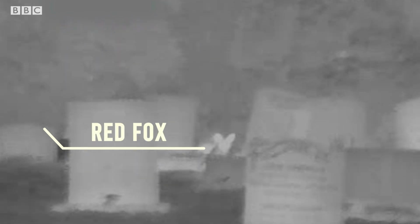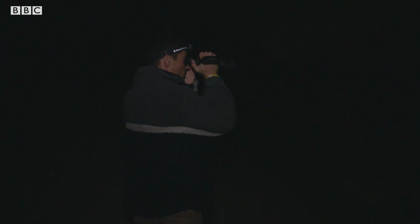Right in my frame. He's looking right at me. Look at those huge ears. Oh my Lord, this is so amazing. Wow, look at him. They've got his full face. That is an absolute fox.